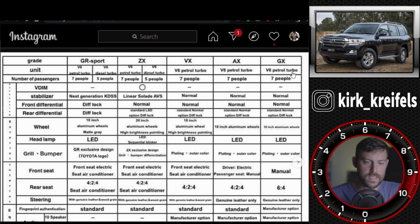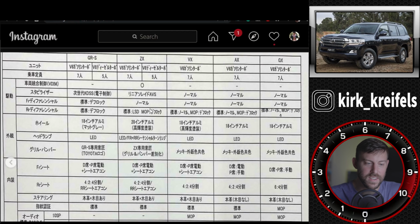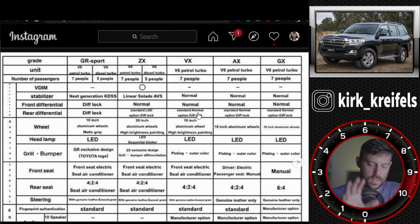And you would see the V6 turbo, or the twin turbo V6, the V35A-FTS, is the base engine. Now I would say this is probably for Japan, because if we look over on this, it's all in Japanese. So this is probably the Japanese engine options and packaging options. It doesn't mean it's going to be the same around the world. And we have heard for the Middle East parts of the world that they are going to be getting the 1GR. I believe that's the 4-liter V6. So that is still going to be an option in some places.